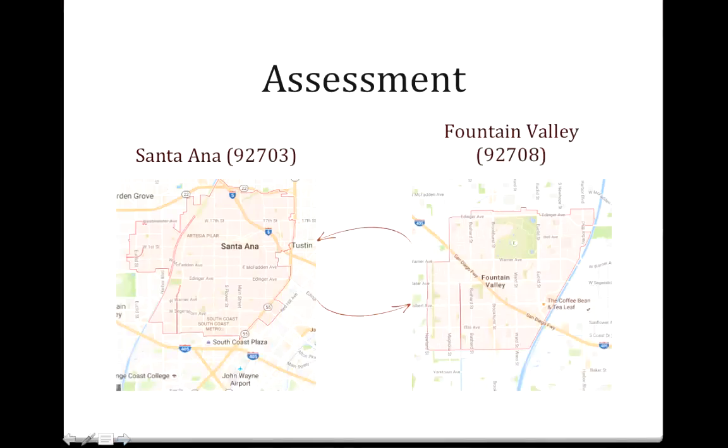So, assessment. In the city of Santa Ana, I will be mostly focusing on the area code 92703, and in Fountain Valley, I will be focusing on the area code 92708.